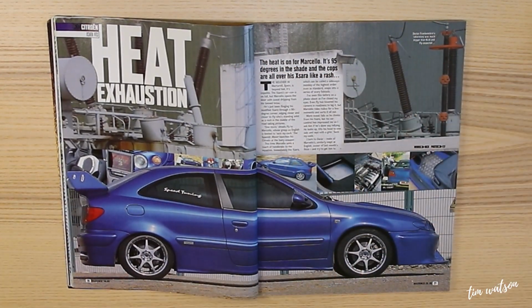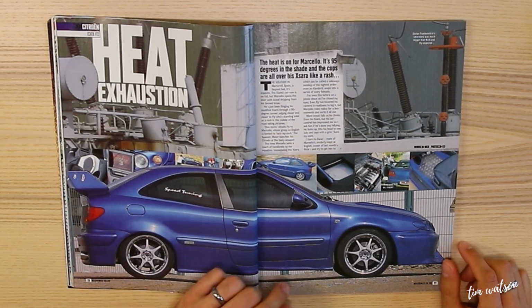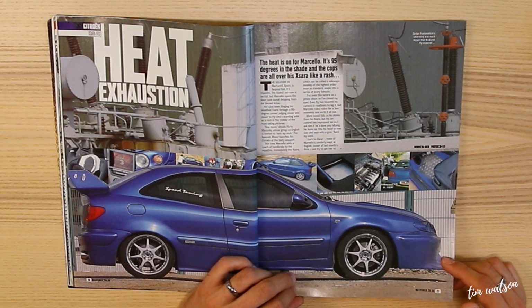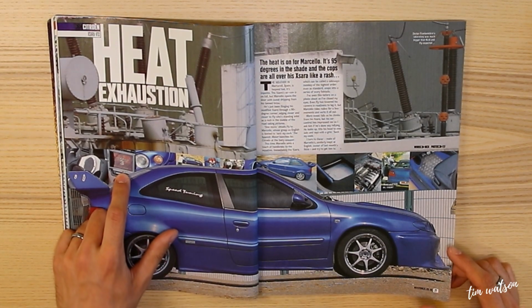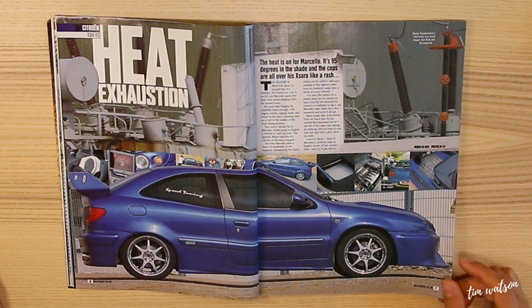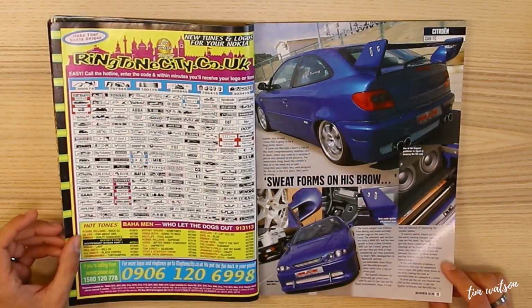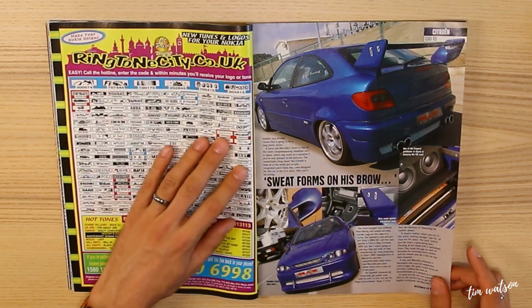Right, now let's move on to a Citroen Saxo VTS. Look at this. Speed tuning. Where was it? Is this like Spain or somewhere like that? Tekken 3 on the ice. Wow. This looks like this was in Spain or somewhere like that. What else did they put on this?